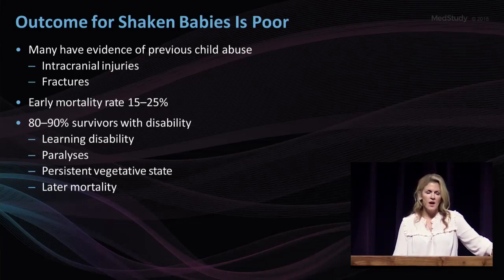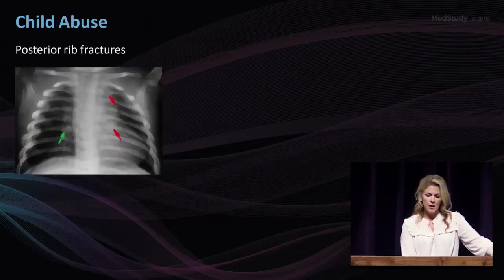Intracranial injuries are the most common. But early mortality for these babies just from the initial trauma is anywhere from 15 to 25%. And the kids who do survive, about 80 to 90% of them have lifelong disability, some mild, and some is incredibly severe.